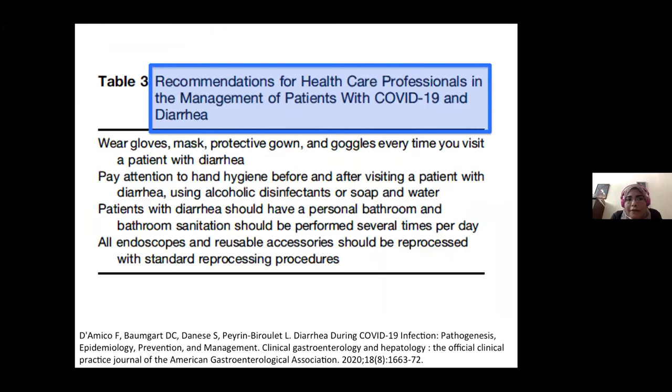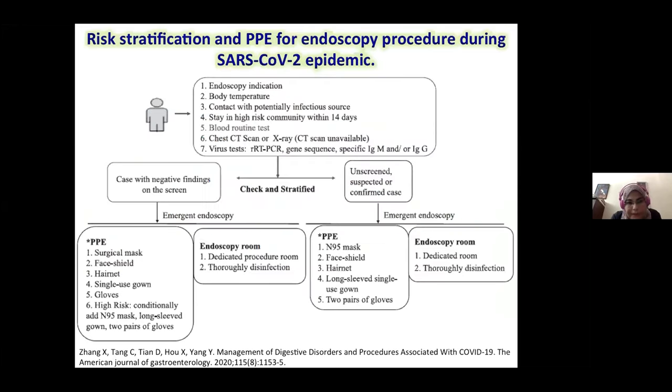The recommendations for the healthcare professionals: wear gloves, masks, protective gowns and goggles, and pay attention to hand hygiene. Patients with diarrhea have to be monitored closely, and the endoscope should be disinfected properly. Any patient could be infected with COVID-19 and not know it. So if we did a screen and the screen was negative for this patient, we could use a surgical mask, face shield, gloves and a single-use gown. But if unscreened, we have to suspect that this patient is infective, and wear N95, face shield and other protective measures.